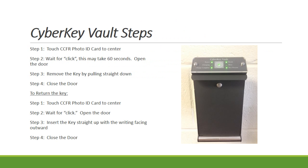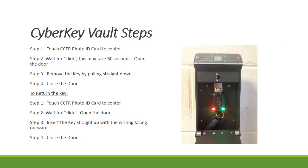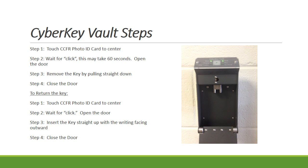In order to access the cyber key from the vault, Step 1. Touch your photo ID card to the center of the vault. Step 2. Wait for a clicking noise, which may take up to 60 seconds. Open the door. Step 3. Remove the key by pulling straight down. The lights indicate the key is ready for use. Once you have removed the key, Step 4 is to close the door behind you.